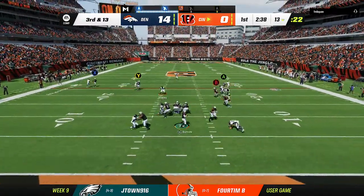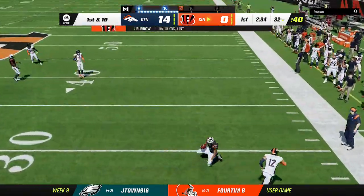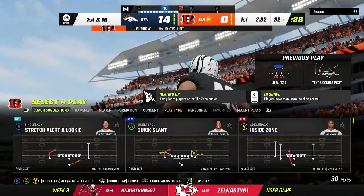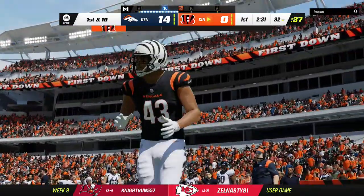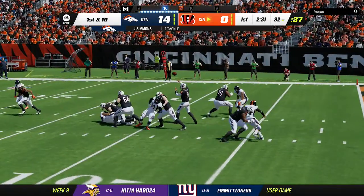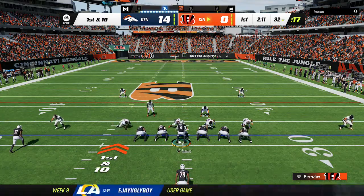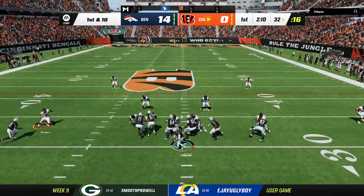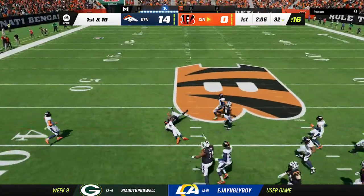Now it's Burrow. Looking for his tight end on the corner. It's complete. A big play there as they get the conversion on 3rd and 13. And that's how you shake off the interception they threw in the opening drive, come back and throw another strike and gain nice yardage. And I give credit to two people on this one. The man throwing the ball and the person calling the plays.